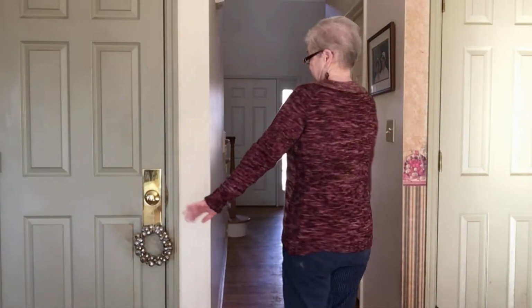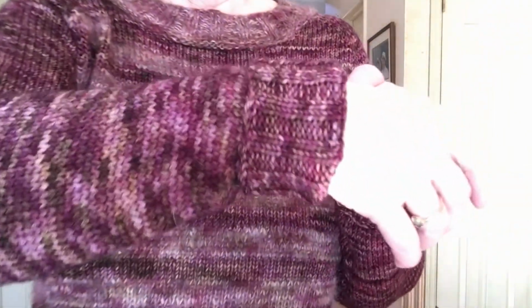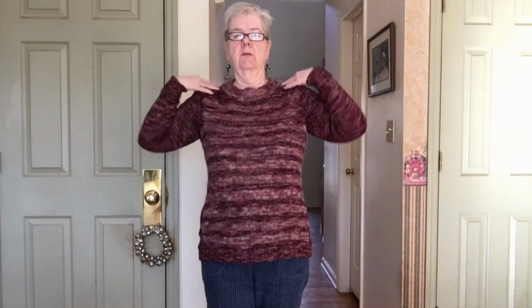Okay, here's my sweater. It turned out so great. It's a little longer than I expected because I just kind of kept going. And in fact, my sleeves are long, and I'm not sure what that's all about. I have them cuffed, in fact, which is like the story of my life. But I do like a cozy sweater, and I can bring it down over my arms if I want to.